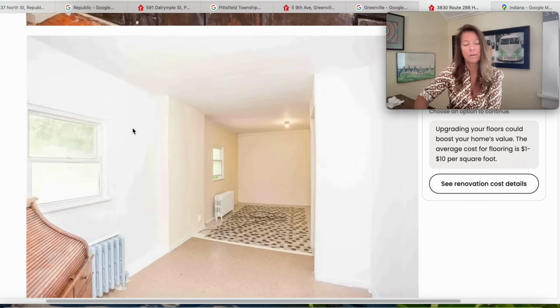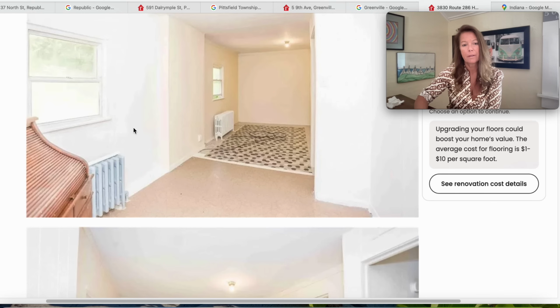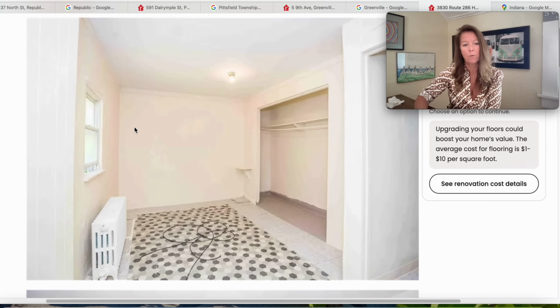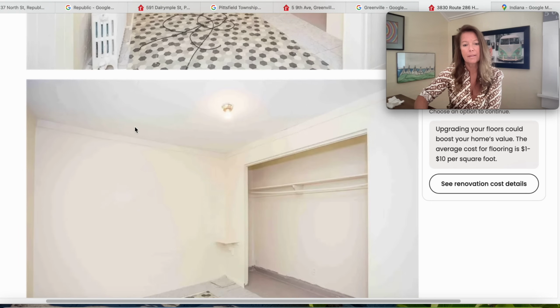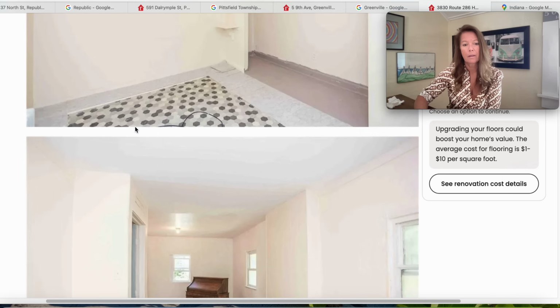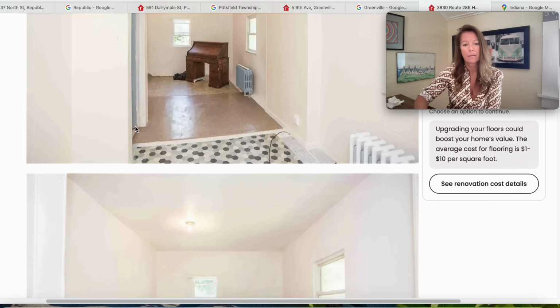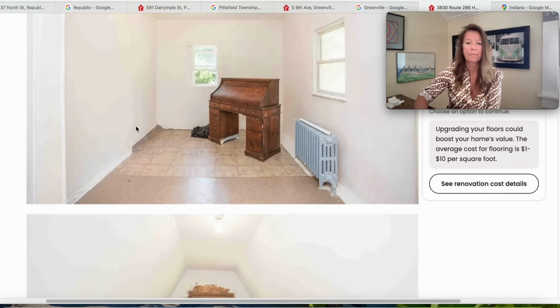Okay, so here's another area. Looks like more vinyl flooring. Closet space. This could be a bedroom. Good sized closet. At least it's a light and bright interior.